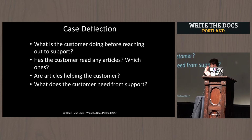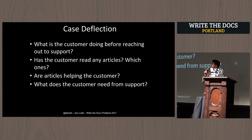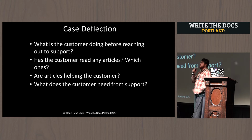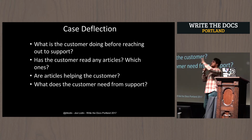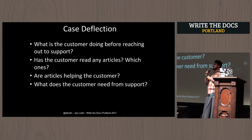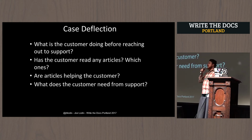And then, assuming all else fails and the customer had to reach out to support, what did they actually need from that support interaction? What did we give them through that support interaction that could be put into the docs? So, we have a lot of difficulty answering these questions. These are not easy questions to answer unless maybe customers interface with your product, your case interface, and your documentation all in the same UI platform. You can have some fancy analytics that'll give you a lot of this info, or maybe you just have to rely on customer sat surveys.